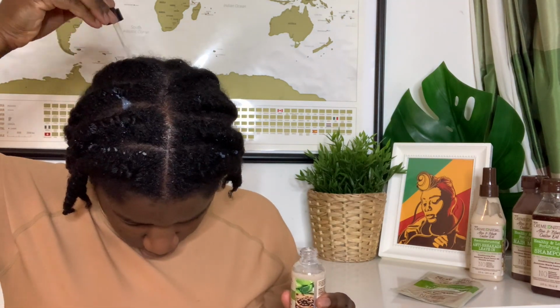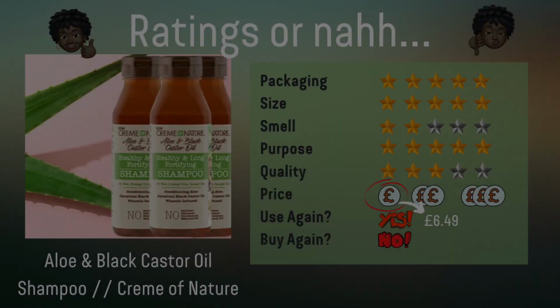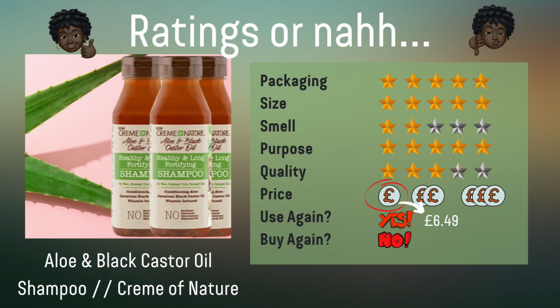It feels kind of relaxing, a bit cooling, but again, I'm not really sure what it's supposed to do right now. It says you can also spread it through the rest of your hair strands, so that is exactly what I'm gonna do. Okay, so let's get into these review cards.